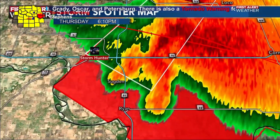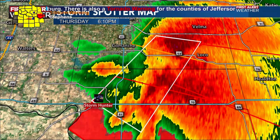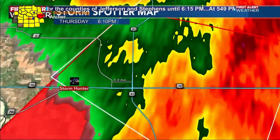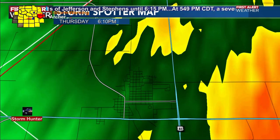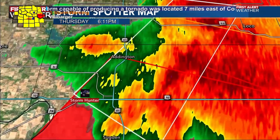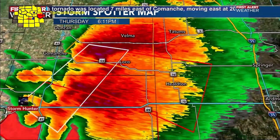Let's see where Matt Walker and Jared Burke are. They seem to be entering on Highway 70. They're just outside Waurika right now. All right, we'll check back with them once they get a little bit closer or if they see anything.